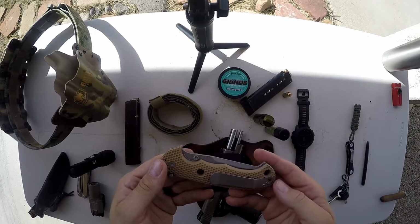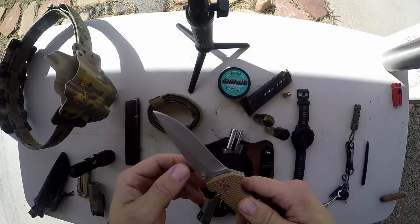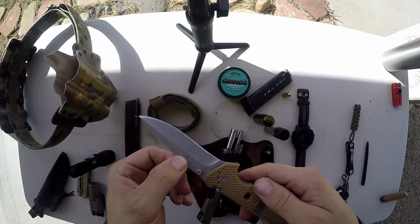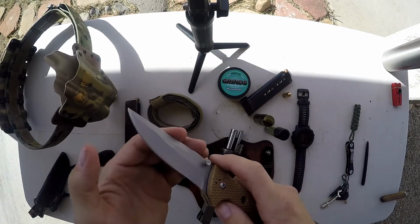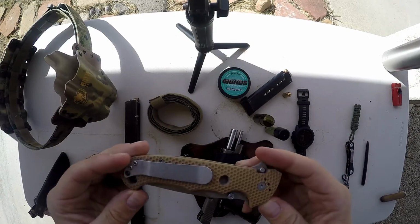Next is my pocket knife. I carry a Columbia River knife and tool Hammond Cruiser. This is the same knife that I carried when I was in Iraq. Not the exact same knife though, just the same design.